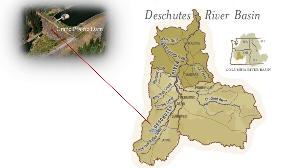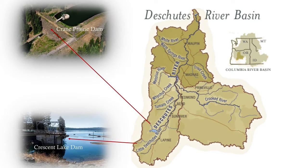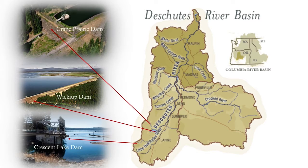Crane Prairie Dam was built in 1922 and rebuilt in 1940 and provides storage water for Central Oregon, Arnold, and Lone Pine irrigation districts. Crescent Lake Reservoir was built in 1922 and rebuilt in the 1950s and provides storage water for Tumalo Irrigation District, and Wickiup Dam was built in 1949 and provides storage water for North Unit Irrigation District.